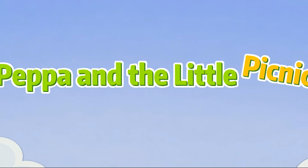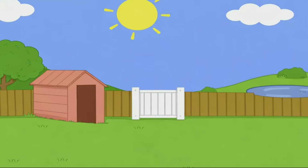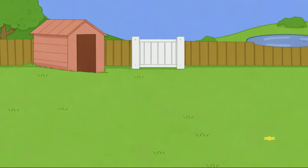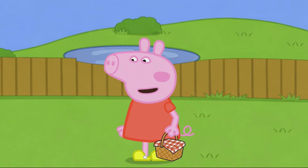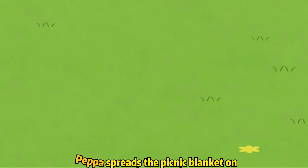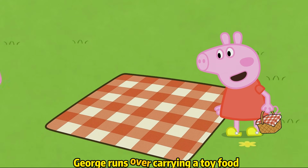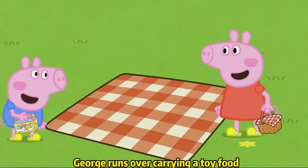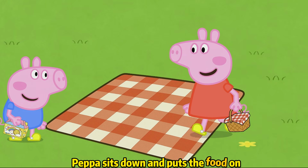Peppa and the Little Picnic. Peppa holds a small basket and looks around the grass. Peppa spreads the picnic blanket on the ground. George runs over, carrying a toy food box. Peppa smiles happily. Peppa sits down and puts the food on the blanket.